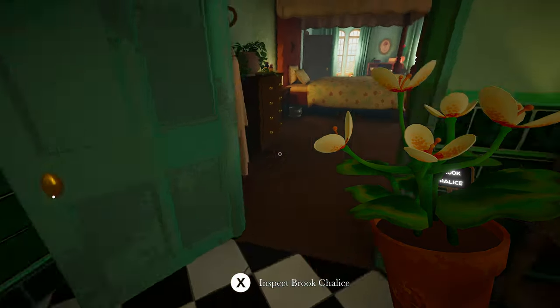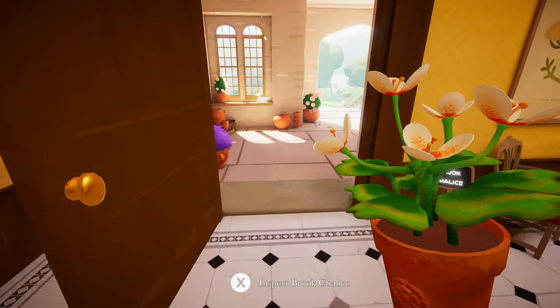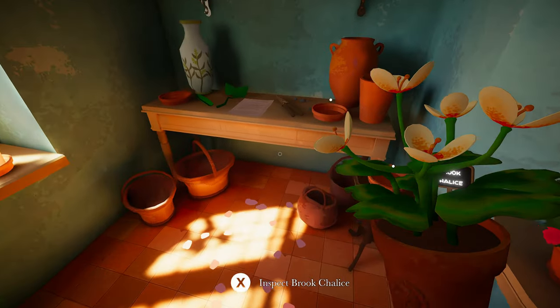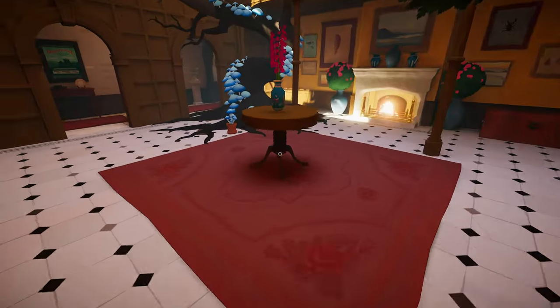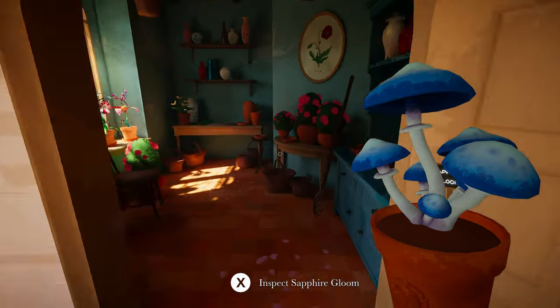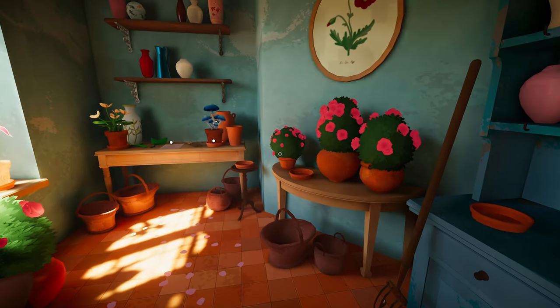Nice. Let's go put it in the plant room. All right. Oh, we got the mushroom over here, too. So let's go put this one in the plant room. And we got a spot right there. Let's go grab that mushroom, too. Come here, Mr. Mushroom. Sapphire Gloom. And boom. We got like 5 more plants to do, it looks like.